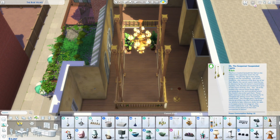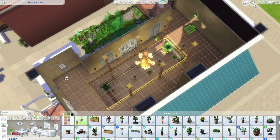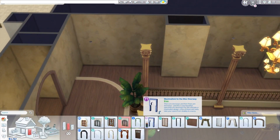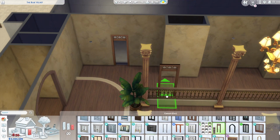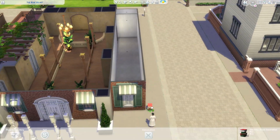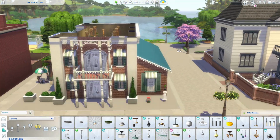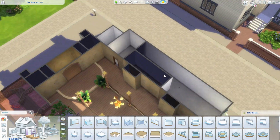So if you ever have a build that you want to do and there's a massive chandelier in there and you're like, oh, none of these work, because looking through all of them, not a lot of them do. You can honestly just go from the second floor, put a chandelier on that top floor, and then go to the bottom floor and raise it, and it just works and it looks so cool. And I'm really happy with the way it turned out.